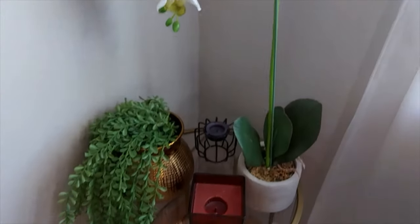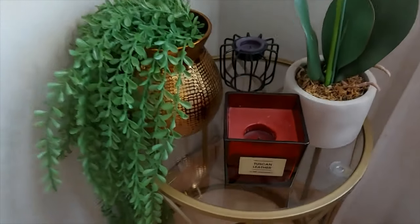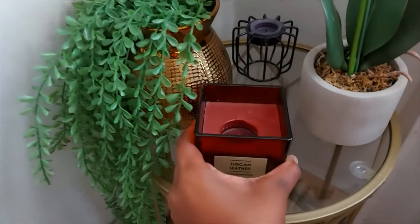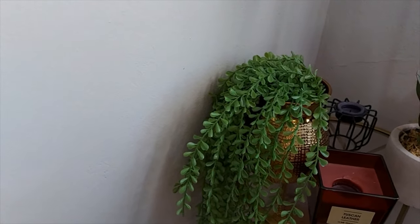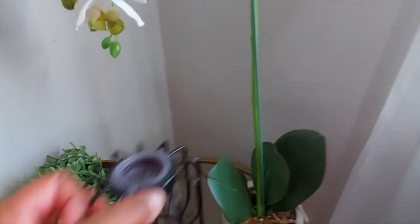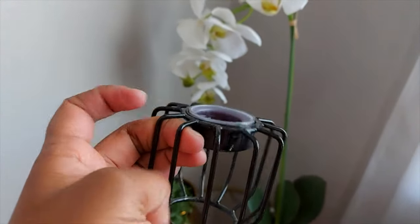So moving to the corner, here I've got this fake orchid plant which I bought from Mr Price Home. It was 140 rands, and this candle I also got from Mr Price Home. It was 79.99. And this fake plant I bought from Pep Home, it was 19 rand, less than 20 rands. And this gold bronze vase I got from Mr Price Home for $99.99. And this candle holder I also bought from Pep Home. I think it was 15 rands.